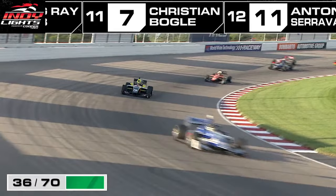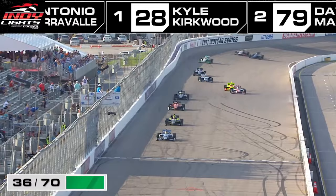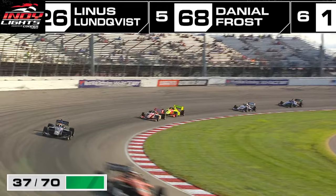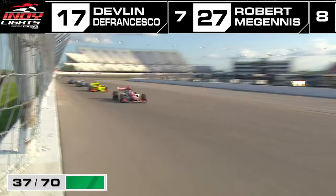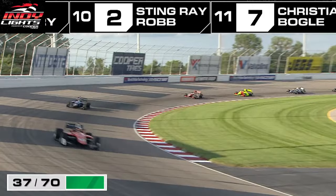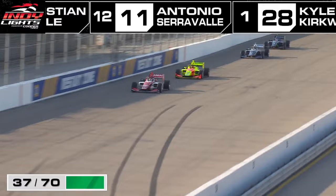Meanwhile, it's all Kyle Kirkwood off at turn number four. Battle for the fourth position as Daniel Frost gets shoved way up high as he tried to go the long way around Linus Lundqvist, and now he's got a challenge behind him. Devlin DeFrancesco in that yellow and red car pops to the outside. They go side by side into turn one. DeFrancesco certainly liking those new Cooper tires that he has on that race car. Getting a lot of grip to the high side. He'll have to settle in right now for position number six, trying to chase down Daniel Frost into turn number three. Those are Andretti Autosport teammates. In fact, the car right behind them, Robert McGinnis, makes an Andretti Autosport trio, with the fourth car being your race leader, Kyle Kirkwood, across the start-finish line.